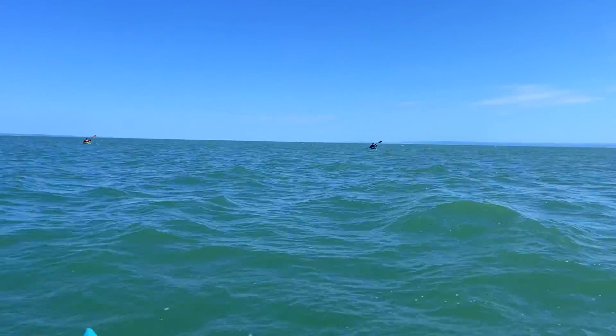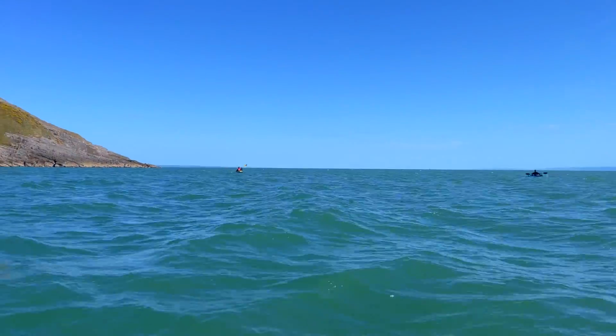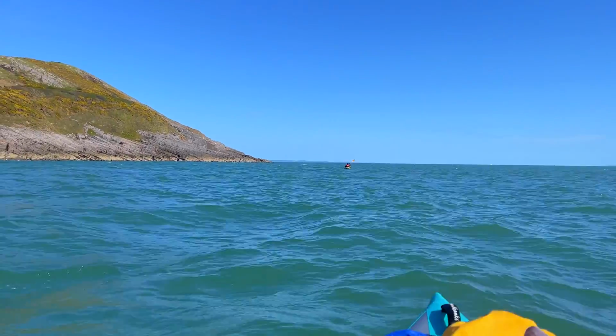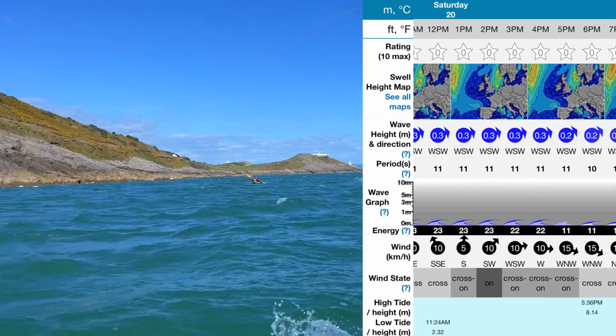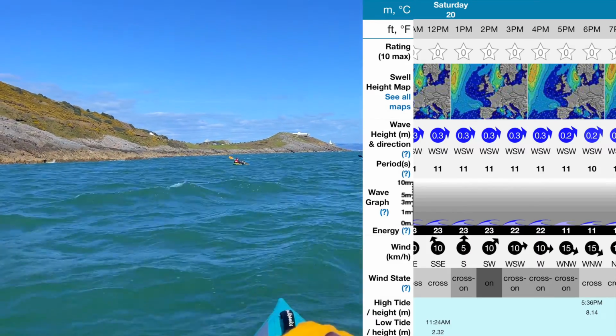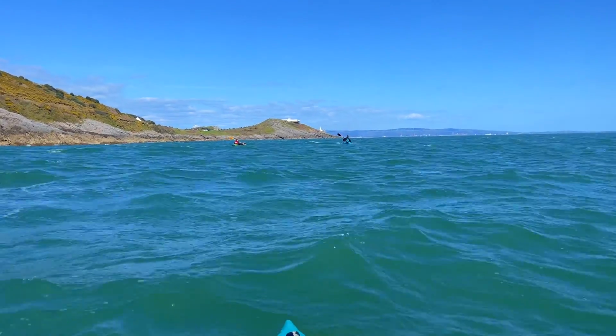As you can see, while we were stopped at Rotherslade for our lunch break, it looks like the sea conditions have taken a bit of a turn for the worse. The sea has definitely got a lot rougher. We did check the sea swell forecast using surfforecast.com before we set off, of course, which did say the wind was going to pick up a little bit.